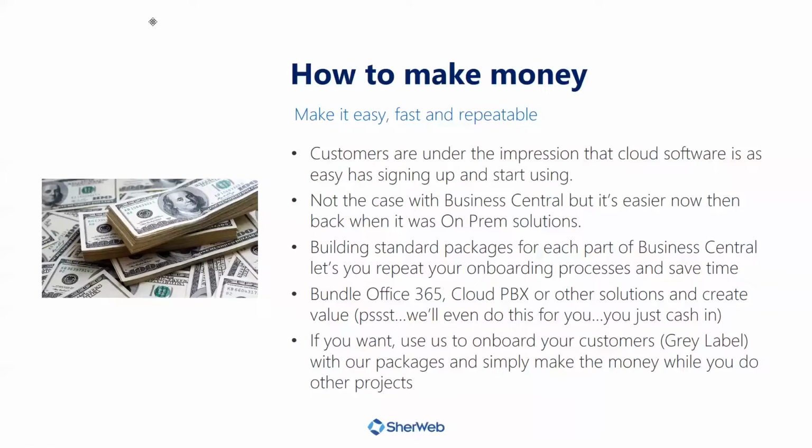If you bundle your Dynamics 365 with Office 365 and things like Cloud PBX that we also resell, you're creating value. And when you're creating value, you're creating stickiness. People are coming to you for one part of the solution, and you're integrating them with their Office 365 or reselling them Office 365 and connecting them to Cloud PBX, for example. Well, you're coming off as a full-blown solution provider, but you don't need to rethink all of these aspects.